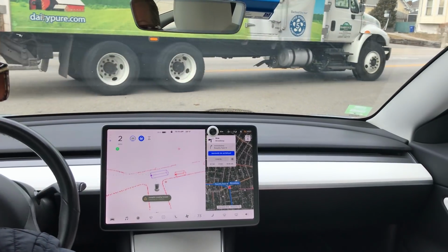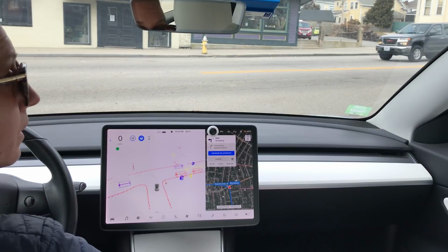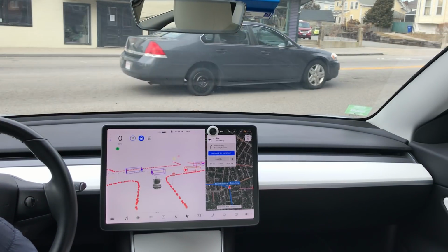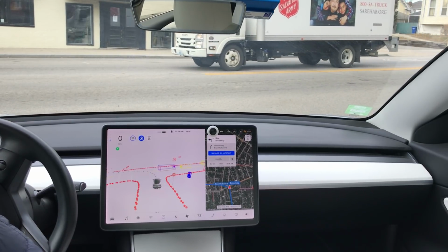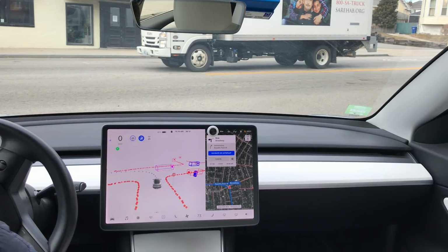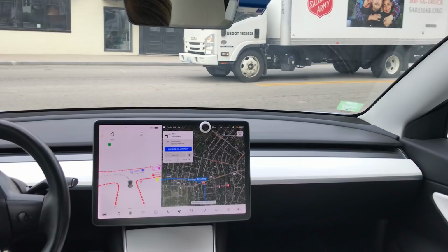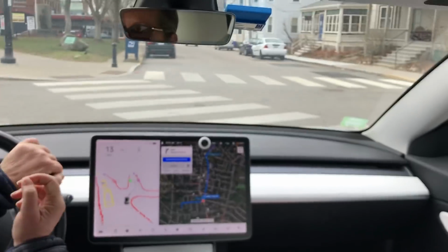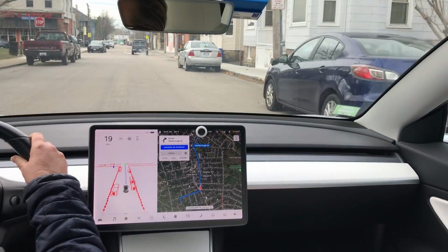Doing a great job creeping here. I can't go. He's telling me to go, but there's a bus. He's telling me to go too. Okay, well, we will try that again. But you can see what I needed to do there. We'll try that again. I'm going to go around.